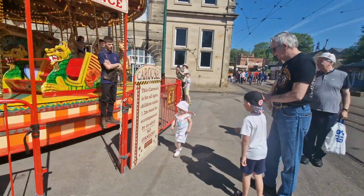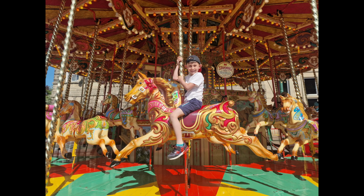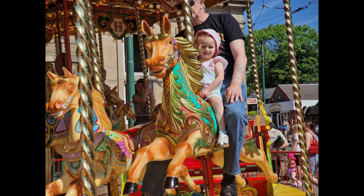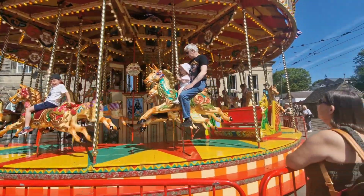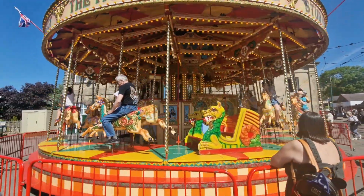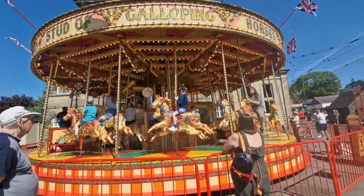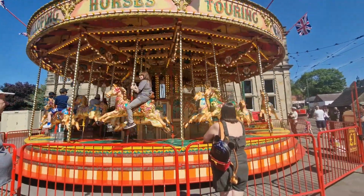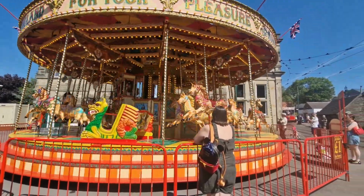I think the kids are going to go and get on the carousel now. There we go, they're off. It's not a bad carousel, to be fair, not a bad carousel at all. And like you said, £1 a ride, you just can't complain at that.